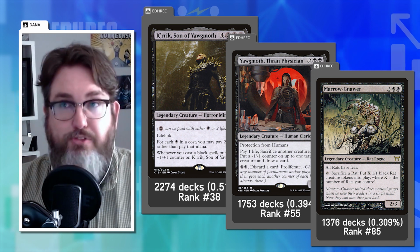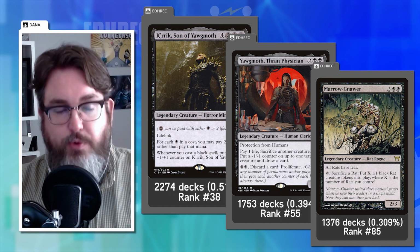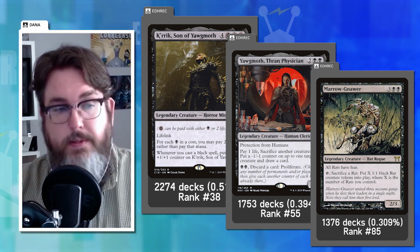Yawgmoth's got a lot of ways you can build him. Kirik has a lot of ways you can build it. So that's kind of interesting to see that the green leaders are decks that are relatively focused, and the black ones are ones that are relatively open-ended.